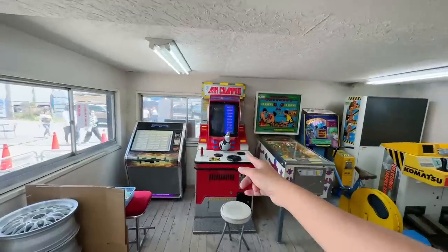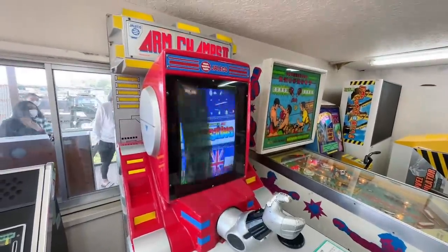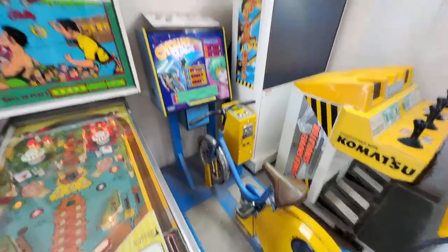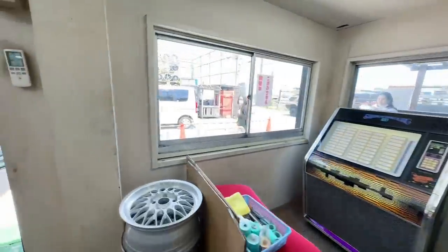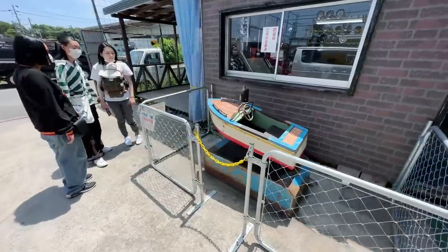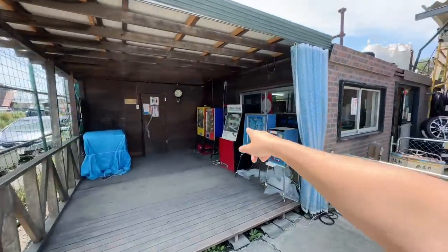There's like an arm wrestling machine. What? That's crazy. And look at this old bicycle machine. Cycle race, it's called. That is so awesome. Look at this old boat. And there's even older machines out here.